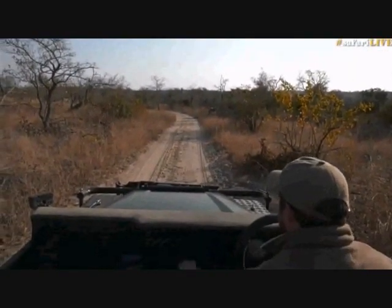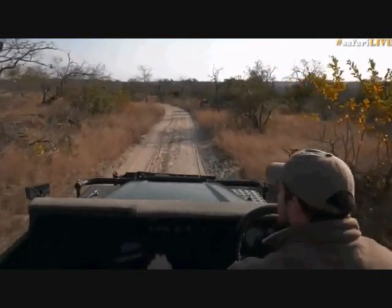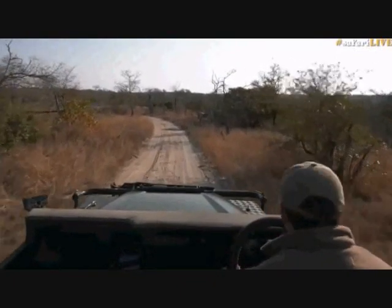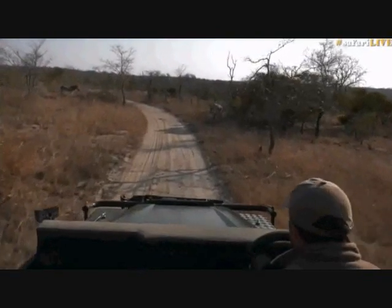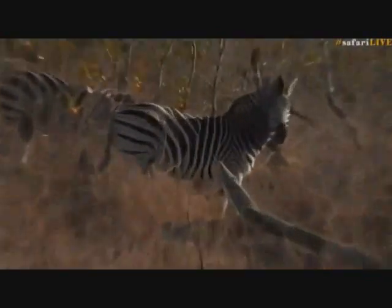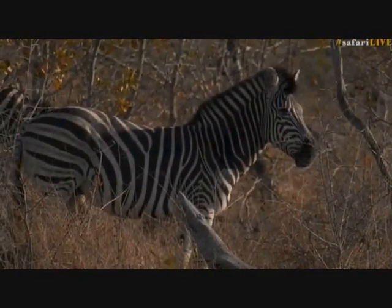Now I'm just going to try and catch up with them a little bit because I see the rest of them also coming down. The kudu have drifted off a little bit to our left and moved off, and the impala is all on the right hand side at this stage, so everybody seems to be going their separate ways currently. That's better. Now we can see you guys a little bit better. But they are magnificently beautiful animals.